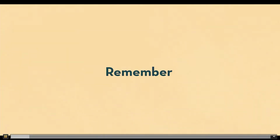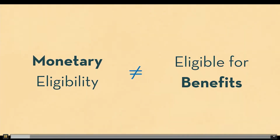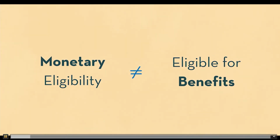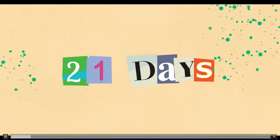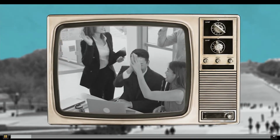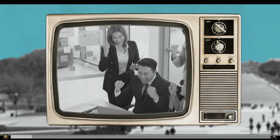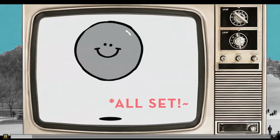Remember, just because you're monetarily eligible doesn't mean you're eligible for benefits. We'll still need to evaluate your reason for separation and make a determination within 21 days. If you're approved, great! You'll receive your first payment within 21 days. Keep filing your weekly certifications throughout your 26-week benefits period, and you'll be all set.